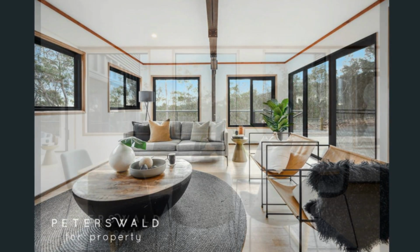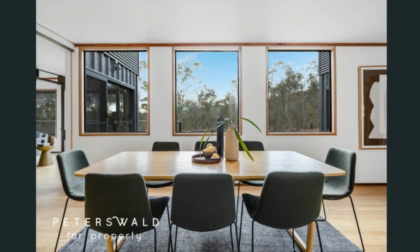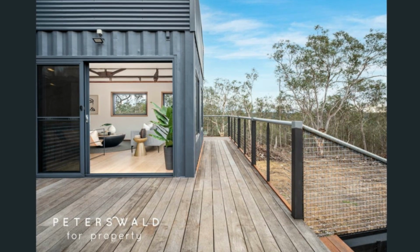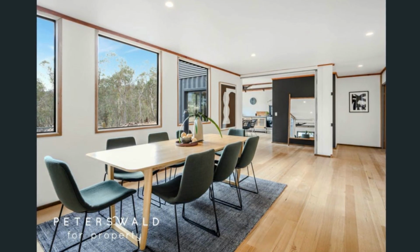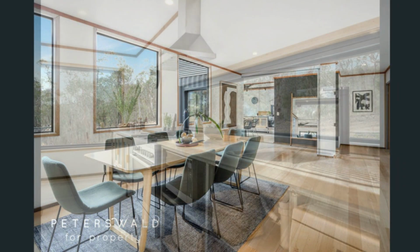It seamlessly connects with the dining room and the kitchen, creating a convenient setting for outdoor entertainment on a sunny wraparound timber deck. The bright and stylish dining space is flooded with natural light, and it features a custom dining table that comfortably accommodates up to 8 people.